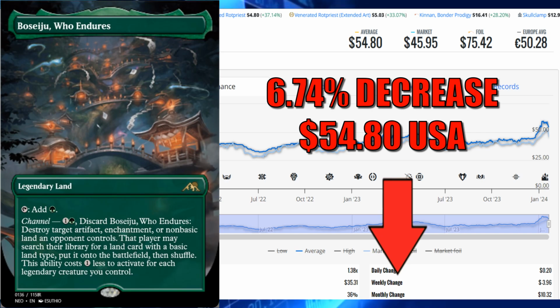Does that mean we are going to see it in Modern Horizons 3? No one knows at this point, but if it doesn't get a reprint this year, expect cards like this to rebound and go back up in price, giving players more breathing room. Expensive cards always demand a reprint, though.